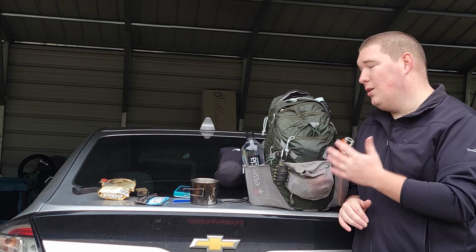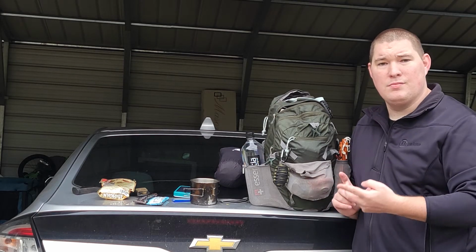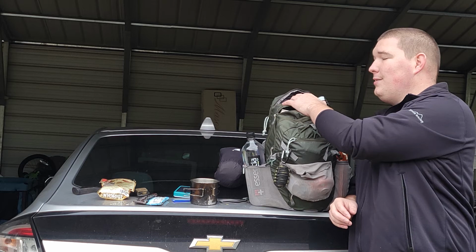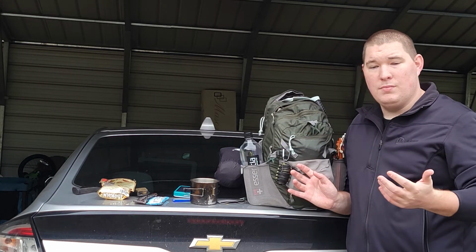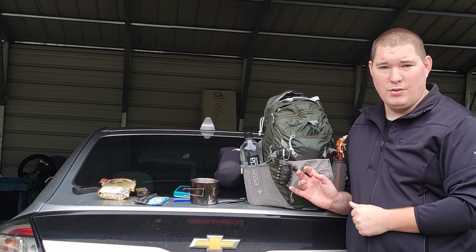But again, the only thing I need in here is food. I'll probably put mashed potatoes, some Mountain House meals, little snacks just in the back of this. Hey, we'll be good to go. But yeah, so far it works, it fits, and I'm ready for wintertime.